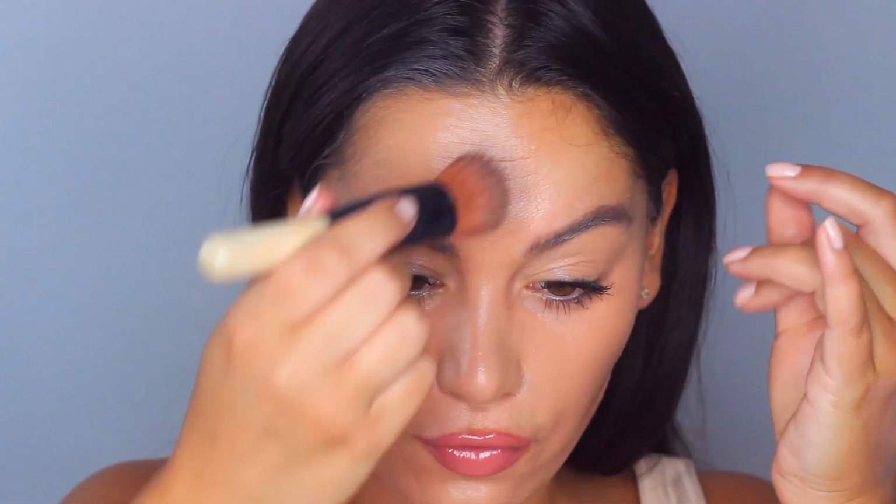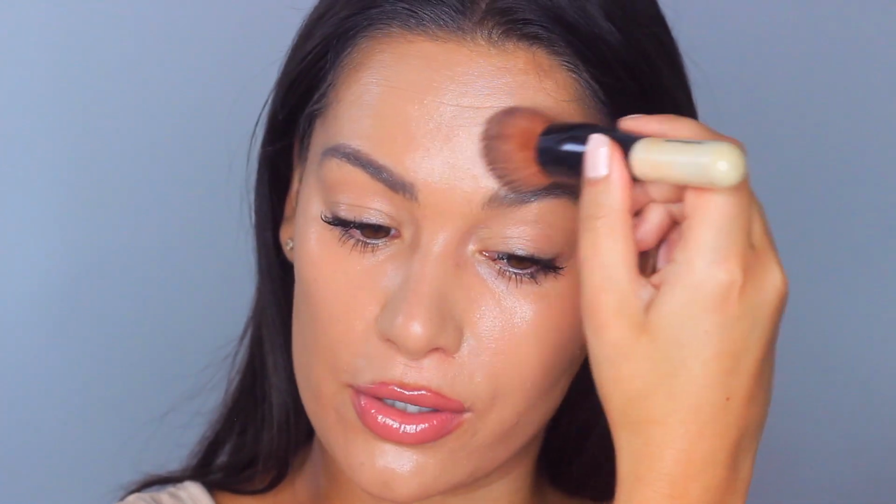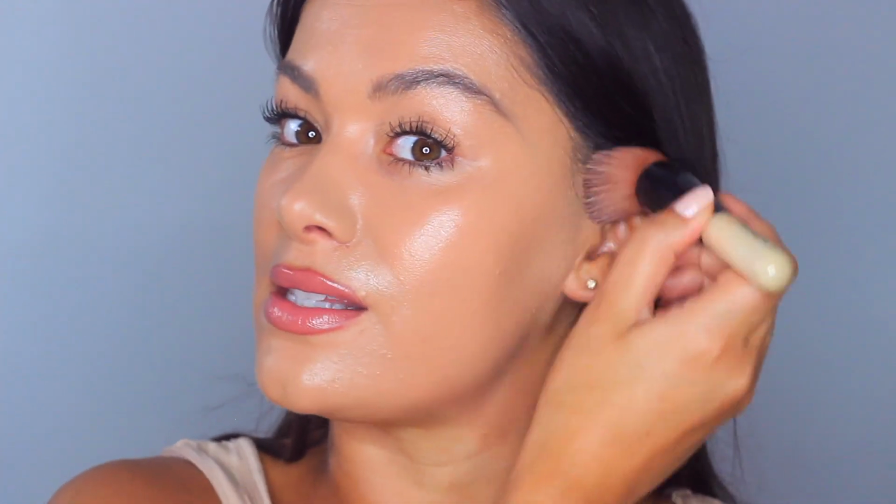Now, one thing I have heard: one of my followers bought this foundation and messaged me saying, I have quite enlarged pores, and it just highlights everything. It makes them look even more pronounced. So all I would say is, if you do have enlarged pores, if pores are an issue for you, I would 100% recommend investing in a pore blurring primer to go underneath this foundation. That's what you're going to need for this.